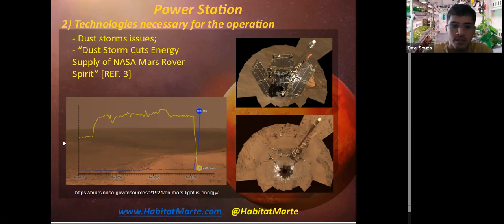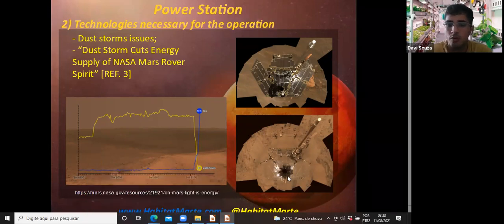So here in yellow, we have the power generation of the rover with the solar panels. And this measurement called tau is an index of the atmosphere's opacity. So once the atmosphere gets more particles of dust, the quantity of power generated reduces a lot, and so it cut the energy of the rover.